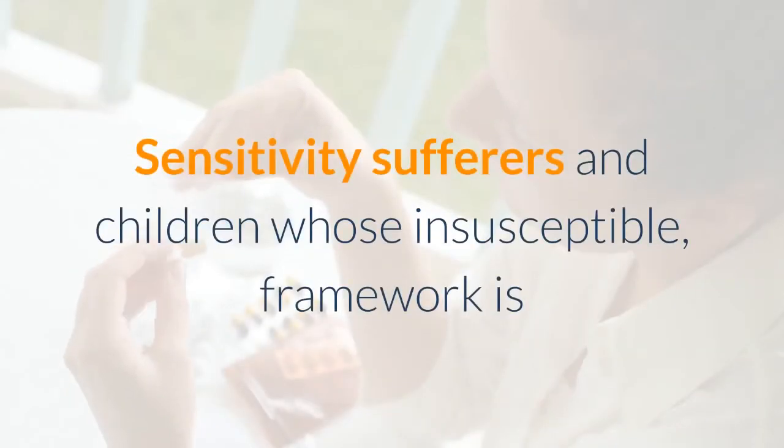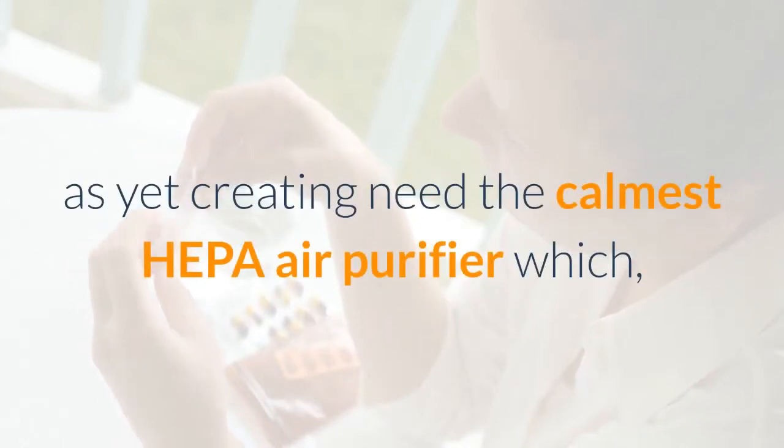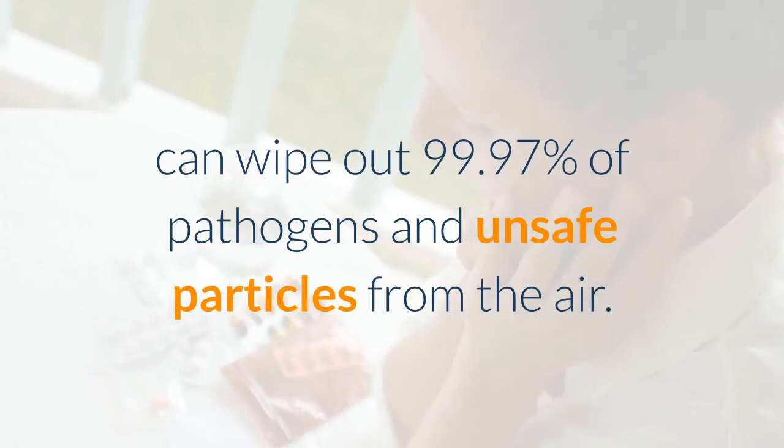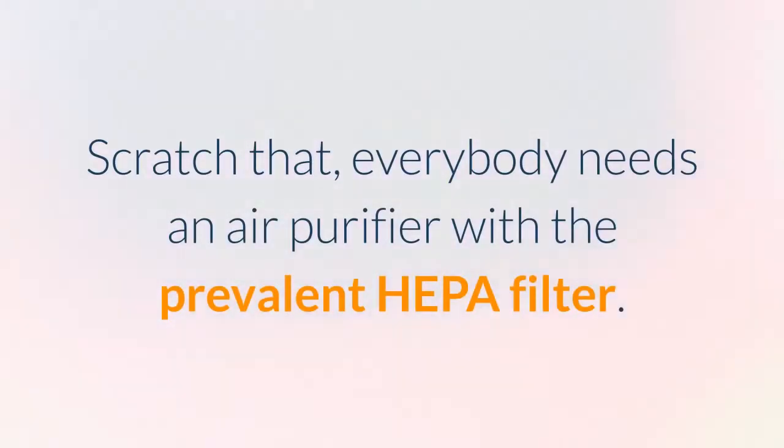Sensitivity sufferers and children whose insusceptible framework is as yet creating need the calmest HEPA air purifier, which can wipe out 99.97% of pathogens and unsafe particles from the air. Scratch that, everybody needs an air purifier with the prevalent HEPA filter.